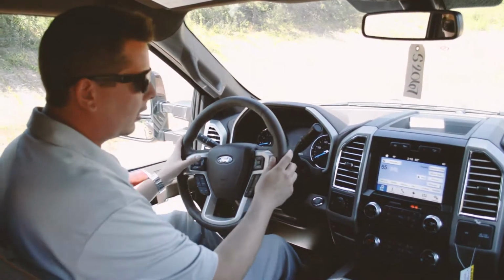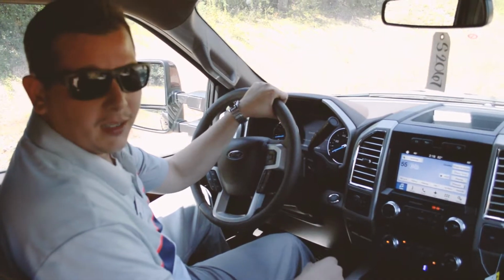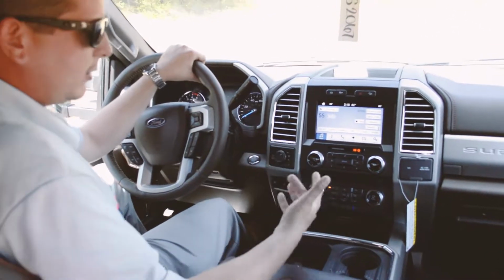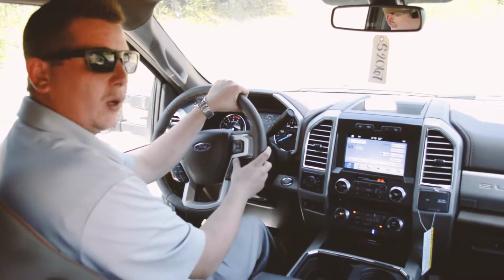Now, the first thing I want to talk about is Sync 3. I could talk about this for hours, but I'm just going to hit the high spots. First off, navigation. It's real easy. Say you're in a place you've never been to before, you're feeling hungry, you want to know what this truck can do, you want to know what's around you, hit your voice button here.